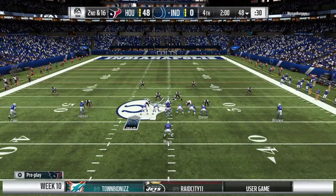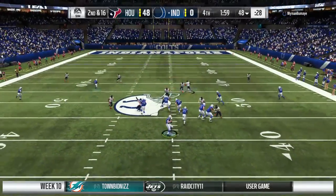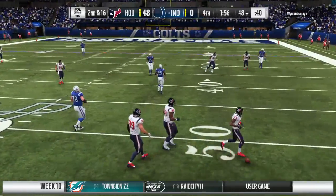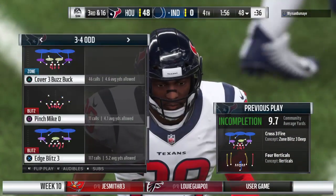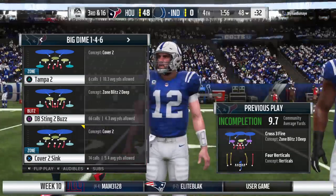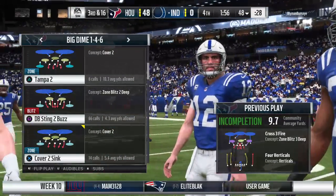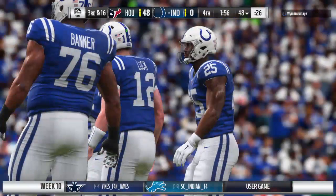Pass protection has been a problem all night long as they come up facing second and a bundle. Now Luck. And the hit jarred it loose. It's incomplete. Brandon, at least there's one bright side to that incompletion. What's that? It wasn't an interception. Wow. You're a nice guy. That was kind of savage. But correct. No pick, just incomplete that time.